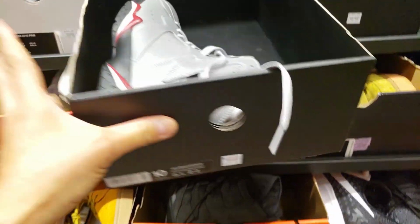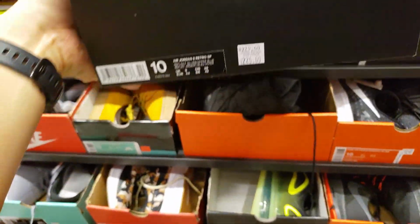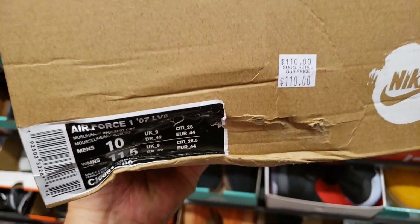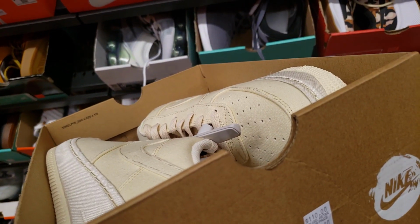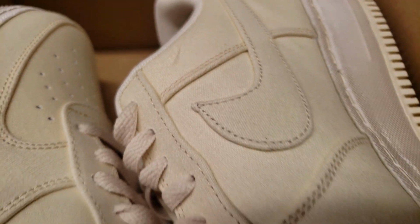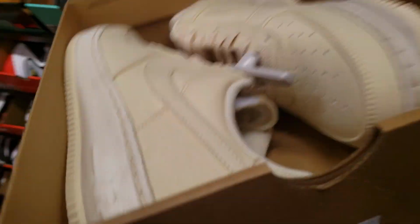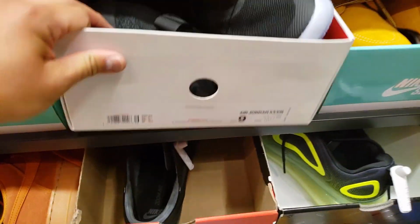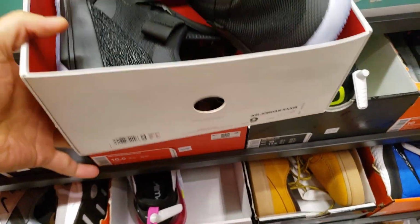I got these reflective 8s. I swear every time I go to an outlet, they got one of the reflective 6, 7, 8s. Still hitting retail. These are really sick, but they go for retail, man. Really sick Air Force Ones. I don't think they're the premium, but look, they're made out of denim. It's interesting, but they look super sick. I ain't paying retail, not even retail 20% off. I feel like these should be well under 100. Oh, this is size 9s. Yeah, the wrong section or something.